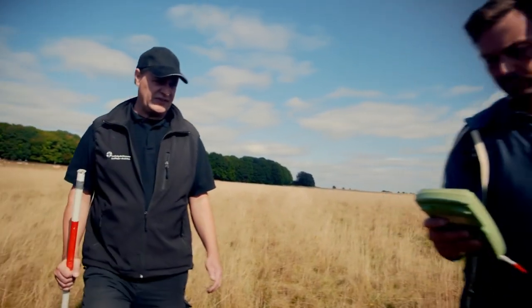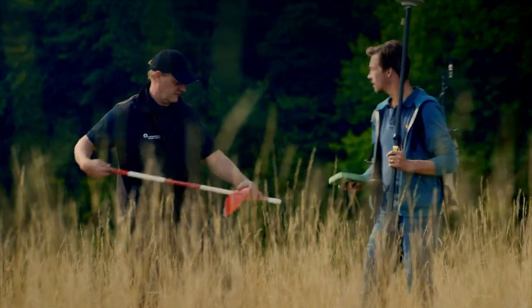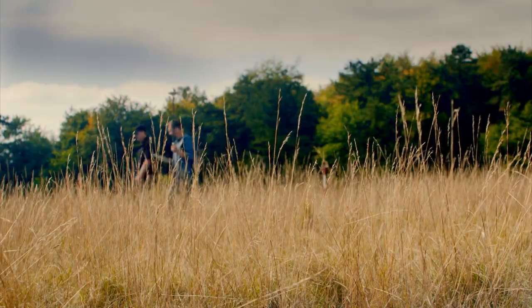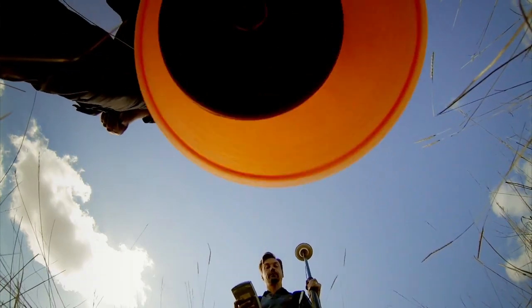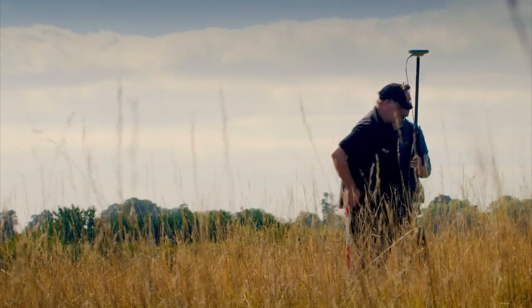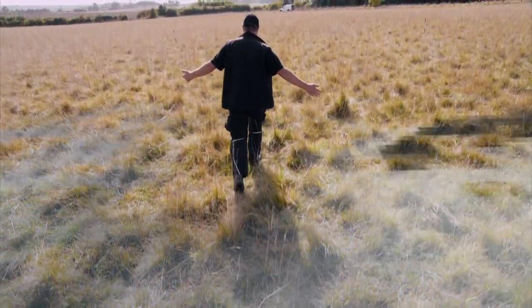Well, we try now to set out points of the monument that we actually detected in our magnetic data. Okay, that's that one. Professor Wolfgang Neubauer and Eamon Baldwin staked out the find. So that's the east side of the facade. Yeah, let's see. 1, 2, 3, 4, 5, 6, 7, 8, 9.